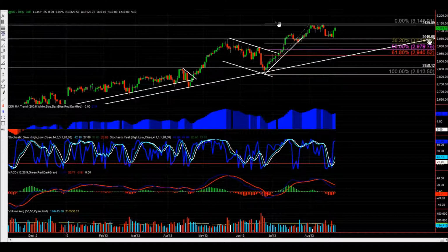If we can hold 3047-ish, then that's... I look at the market in terms of jumping levels. I think that's the next level that we would be looking to test on the high side rather than the low side first. Hope that makes sense.